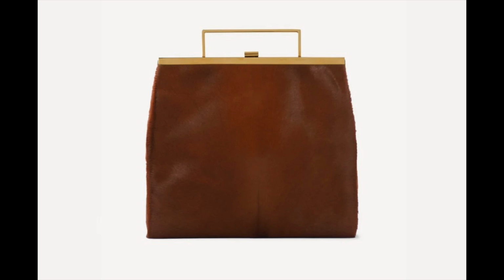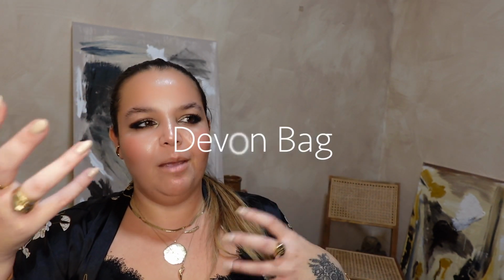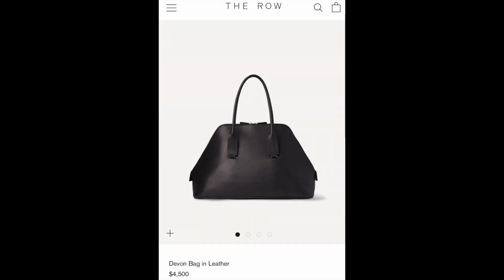And both of these bags really represent that, something so modern yet so vintage inspired, merging those two different aspects to make something that is so The Row. And another bag, perhaps I have the Sienna bag and the Devon bag a little bit in a, ooh, which one do I want?